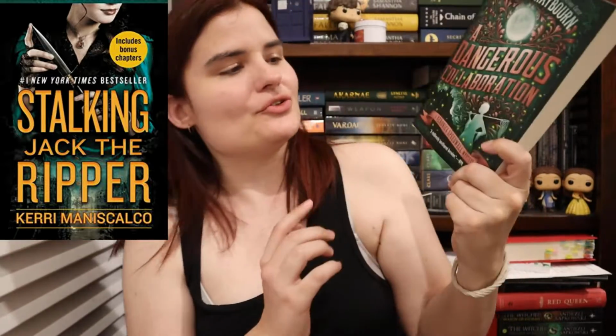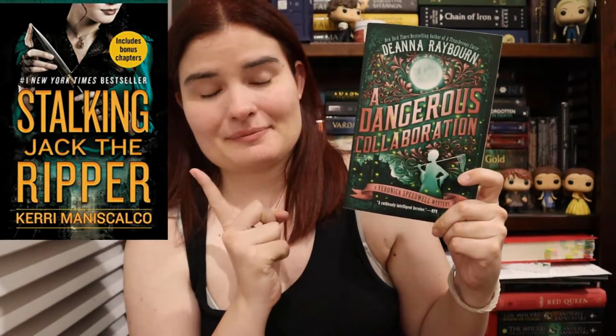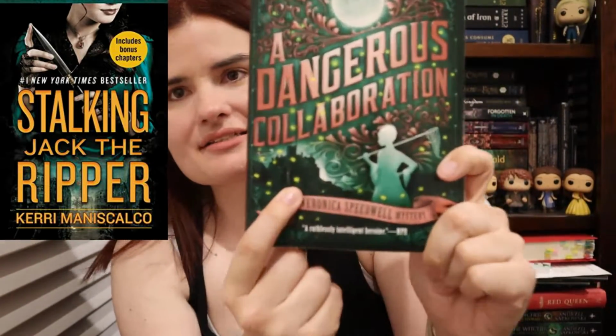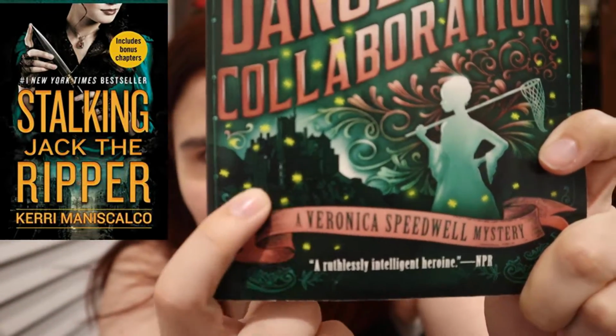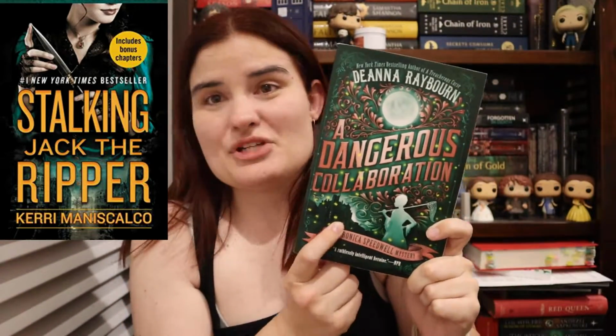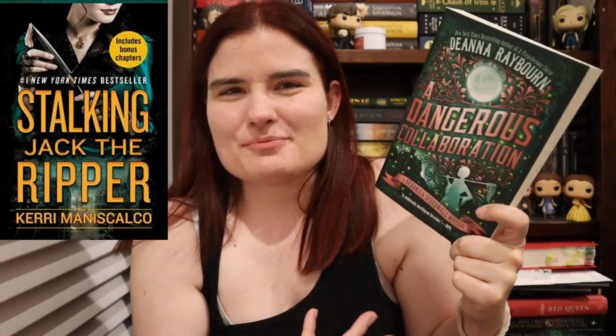Okay, so following on from Stalking Jack the Ripper, I've decided to match the Victorian elements in the background of this book to A Dangerous Collaboration by Deanna Raybourn. As you can see here, it has a Victorian-ish castle in it. So yeah, it's Victorian, it's a castle, it'll do. It's Victorian like Stalking Jack the Ripper, so why not?